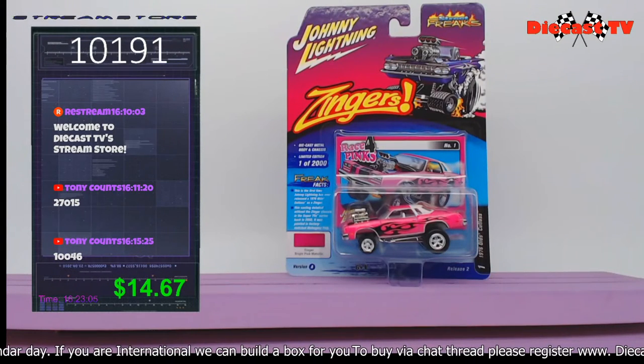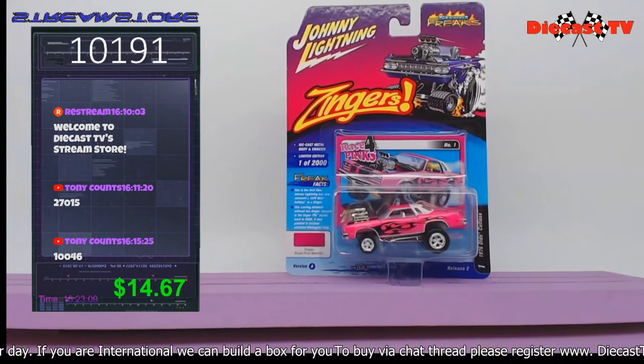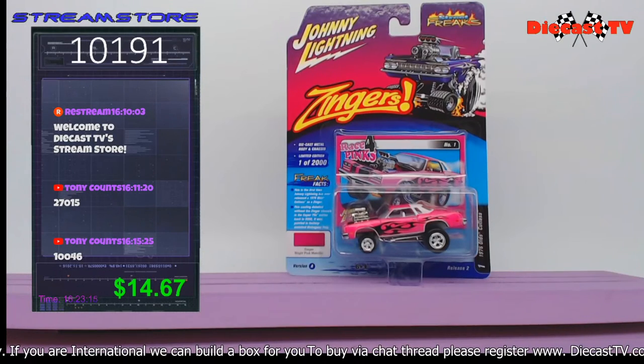Zinger's in the house. That's right. Johnny Lightning, Street Freaks, Zingers. This is of the latest collection. This is just hot right off the press. We got them in today, and we put them in the stream shop immediately.